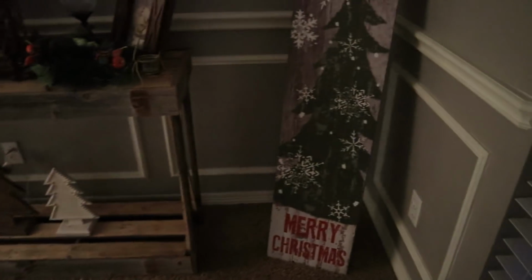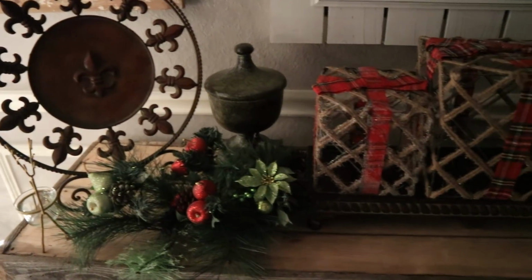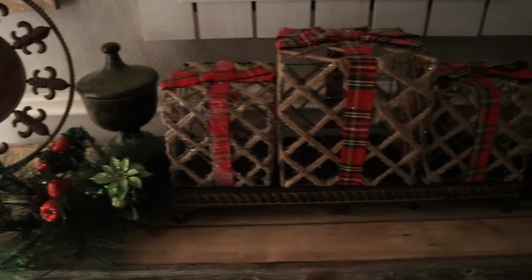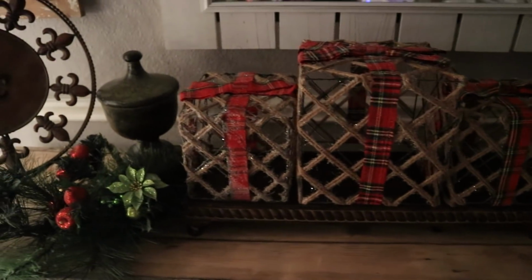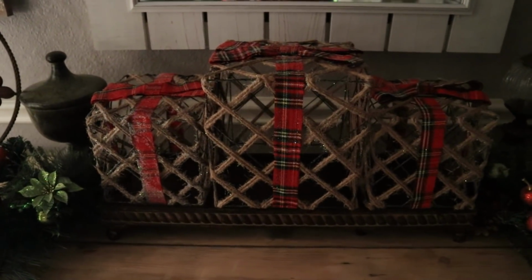We're gonna work around over here. We have this Christmas sign. I think I got it from Walmart a couple of years ago. And then the sideboard table. There's something about Christmas decorations at night that I absolutely love. Like, look at that glitter on those boxes. And then there is our plaid again.